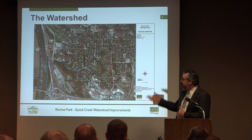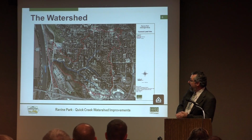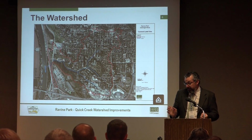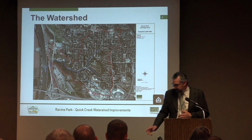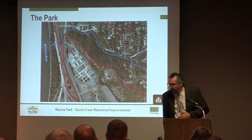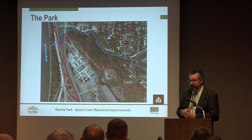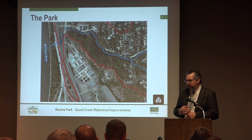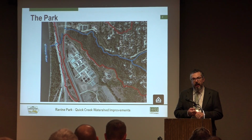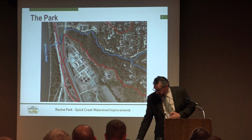So, a quick tour of the watershed. This is the Quick Creek watershed in Sioux City, Iowa, about 1.8 square miles. Most of it's urban. It's all within the city, but there are some park areas and some cemetery, though it's all pretty much fully developed. We'll pay special attention to the southwestern corner of the watershed for this presentation. There's a park there, South Ravine Park, about 90 or 100 acres. When we found it, there were some really cool little patches of native prairie and oak savanna, but it's pretty severely overgrown, and we'll get into that a little more in a moment.